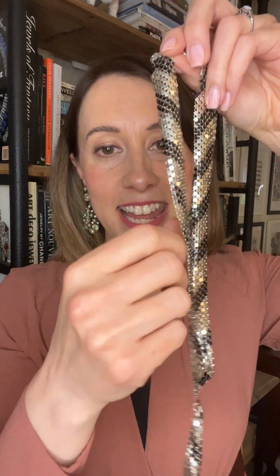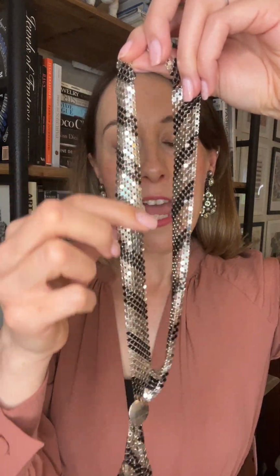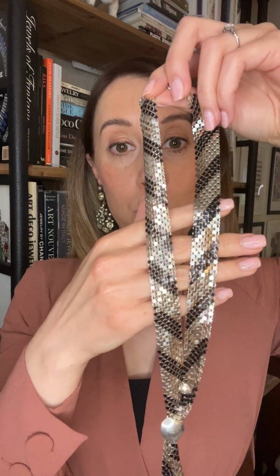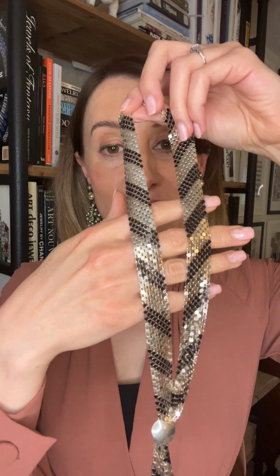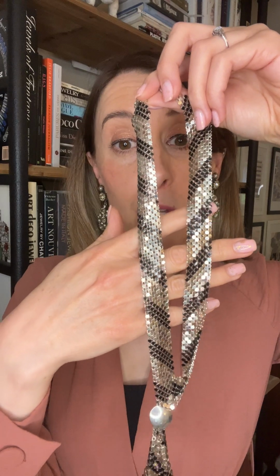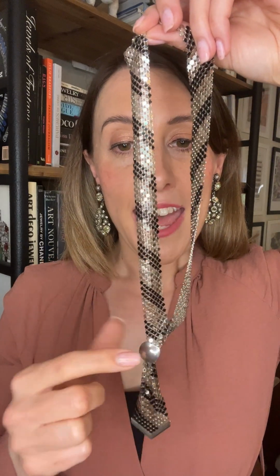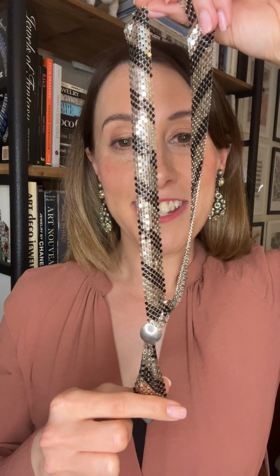As you can see, it features a metal mesh design, and this mesh was popularly used in the 1920s and 30s, but was also used in the 1970s. Here you can see it creates a tie-like motif, and I'll just fasten it so you can get an idea of how it looks. It's very, very sparkly and in great condition.